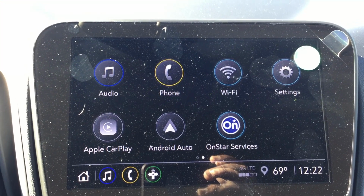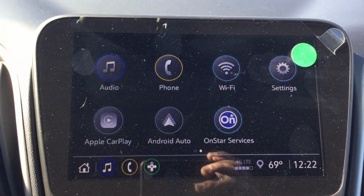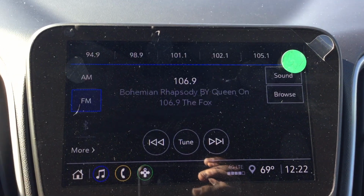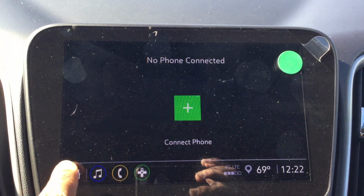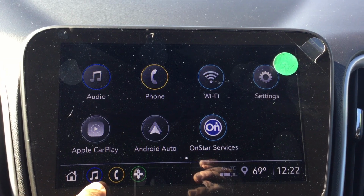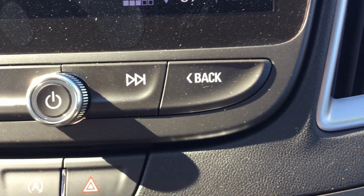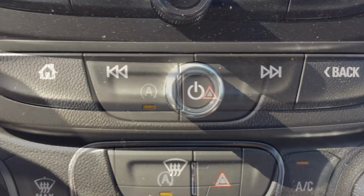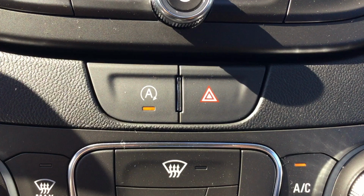Right here we're looking at an 8-inch touchscreen display with Android Auto and Apple CarPlay, running the latest Amazon Alexa and My Chevy Link. Let's not forget your traditional radio shortcuts. The buttons right here are your auto start feature with your hazard lights.